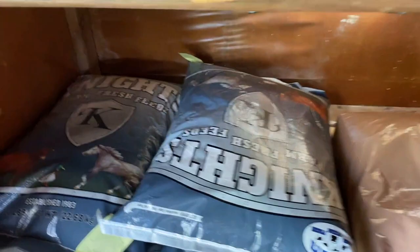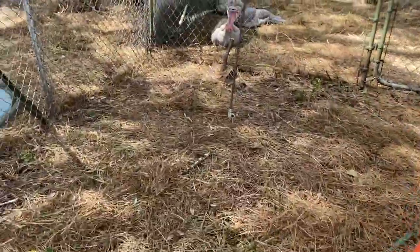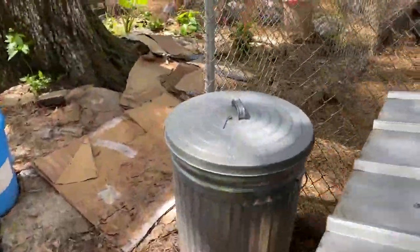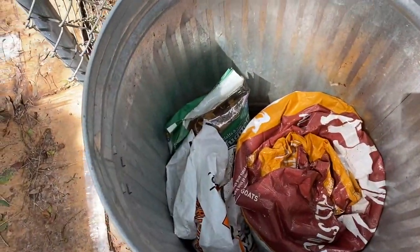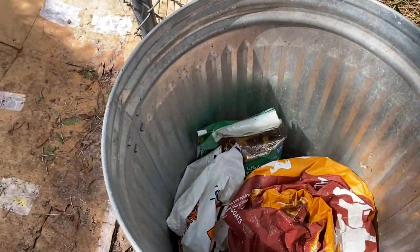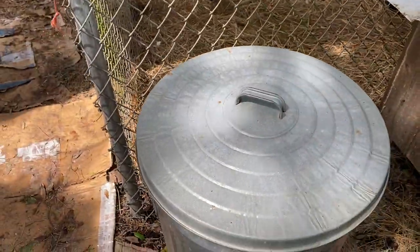Here we go. Already got several bags in here. We got hog feed and chicken feed. And this can here has our goat feed. We got some alfalfa nuggets and scratch. We keep it in this trash can, but it kind of leaks moisture. So we're gonna put that in the camper too to keep it dry. Hopefully this will keep the mice out of it.